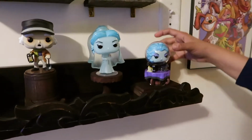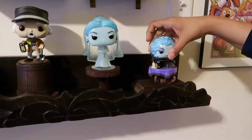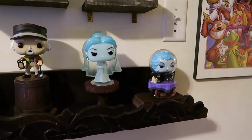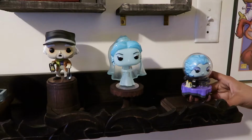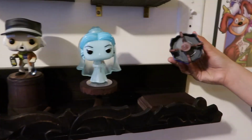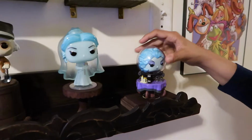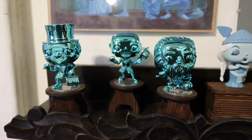So yeah, everything gets replaced. Everything gets redone. Madame Leota got one of those little discs I was talking about because she was wobbly. And like I said, I broke her. She broke her leg off the table. Yeah. And that's a better look at the disc. Yeah. So it's not bad. It's not cumbersome or anything. You can't really see it.